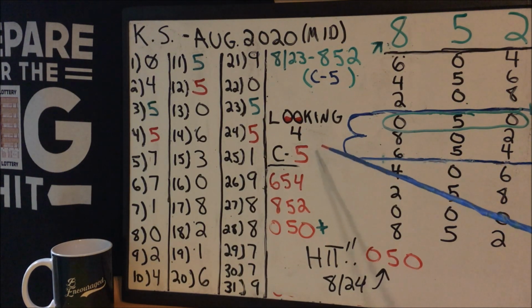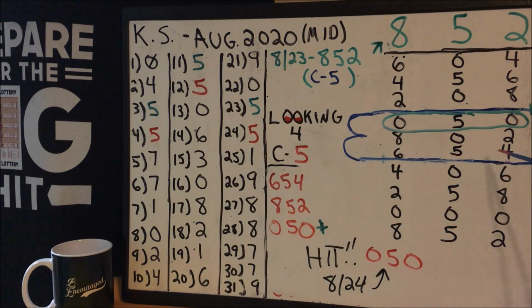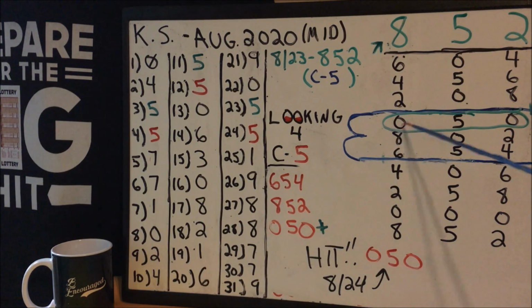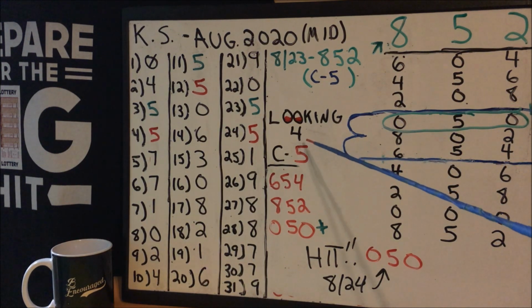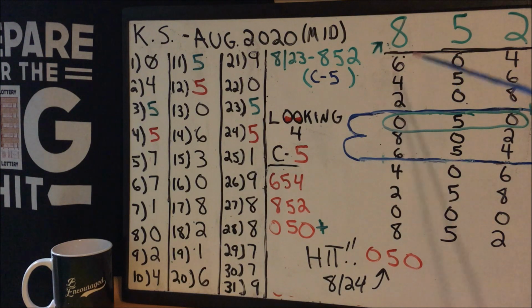So for column 5, this is what I found. 654, and we know that the numbers have to be touching just like in tic-tac-toe strategies. 852, right here in the heart of the rundown, just like 654. And 050, right here in the heart of the rundown. Now out of 22 combinations from column 5, these were the only 3 I could actually find in this entire rundown.